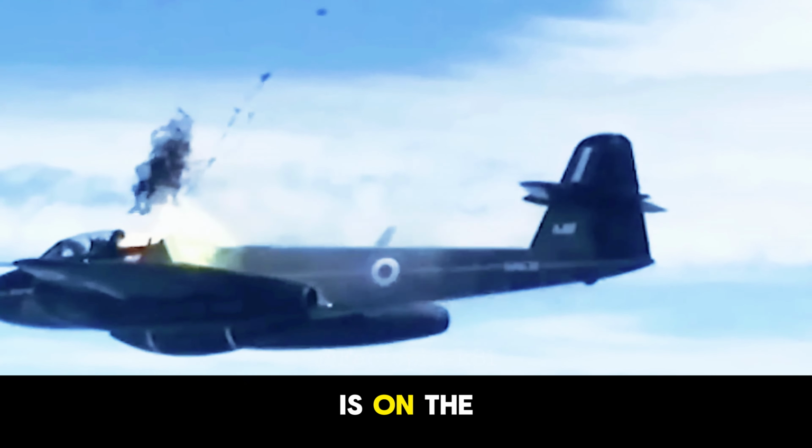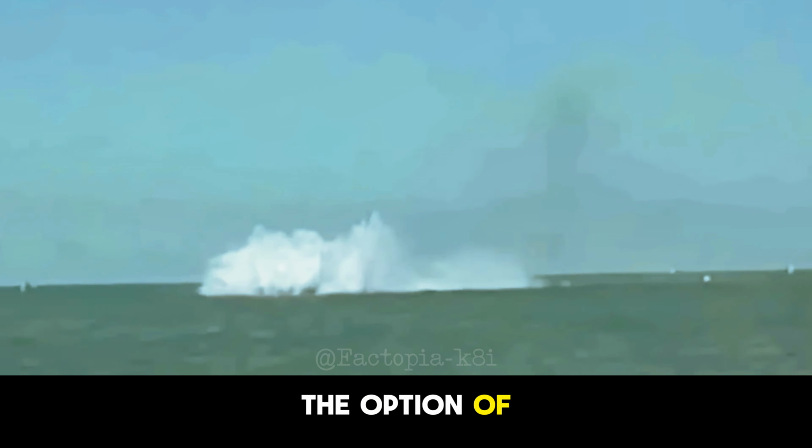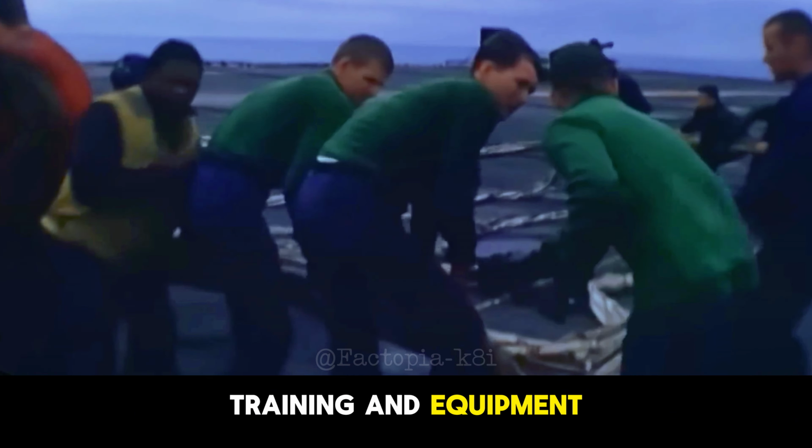Bailing out requires the pilot to quickly unbuckle their safety harnesses, open the cockpit canopy, and jump out of the aircraft. If the aircraft is on the flight deck of an aircraft carrier, the pilot may also have the option of using the ship's rescue and recovery systems, such as a hovering helicopter or a net, to safely evacuate the aircraft. These systems are designed to quickly and safely rescue a pilot in the event of an emergency and are an essential part of the carrier's crew training and equipment.